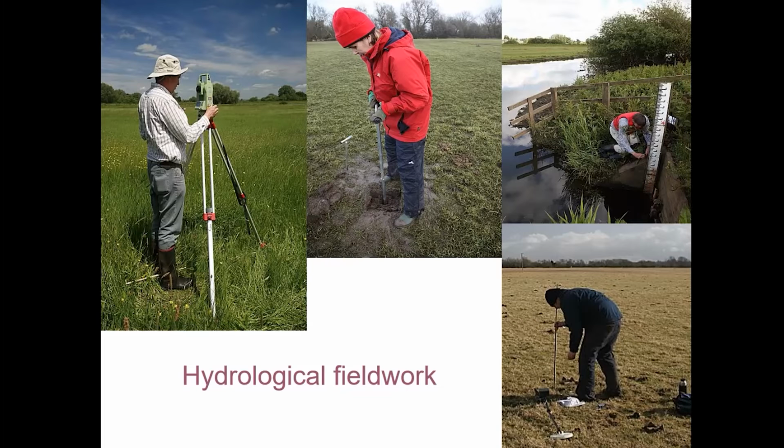In the bottom right, I think that's me actually measuring an older dip well with a graduated stick, but there are automated ways of doing that too. And then looking at river gauge boards to understand how the river level is affecting the water in the field.